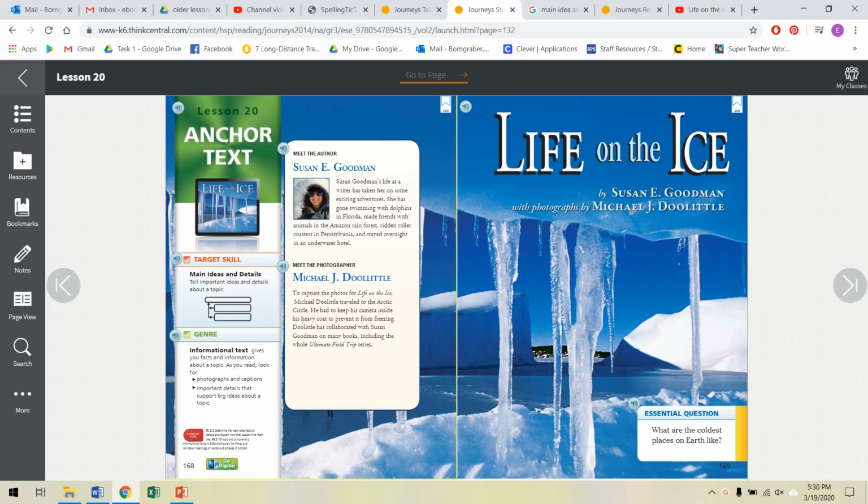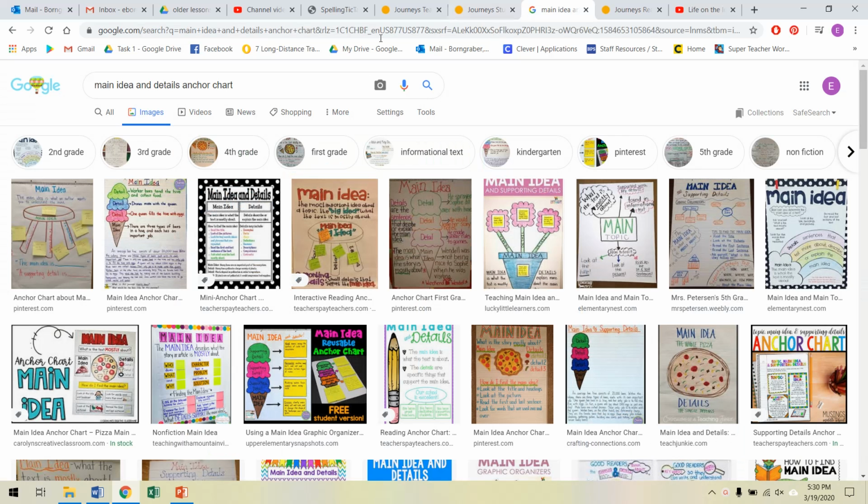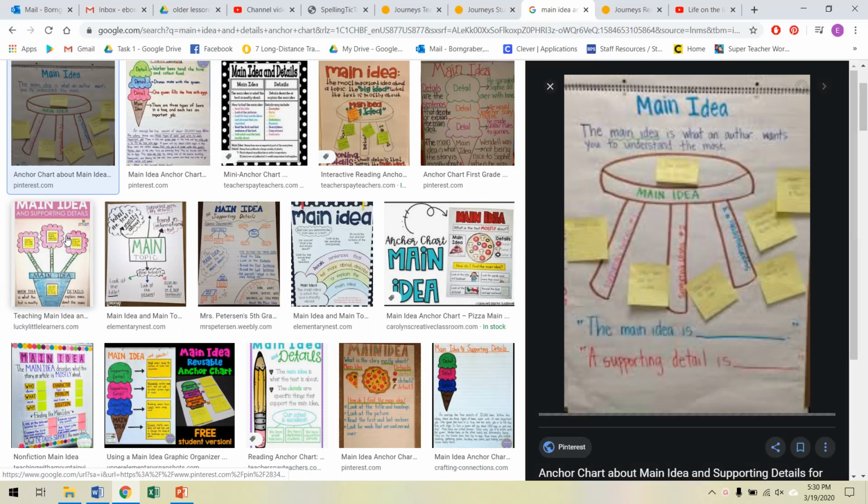Today we're going to read our next journey story called Life on the Ice. Before we read, I want to talk a little bit about the target skill, which is main idea and details. We've talked a lot about this year. Just to give you some more visuals, I pulled up some anchor charts.